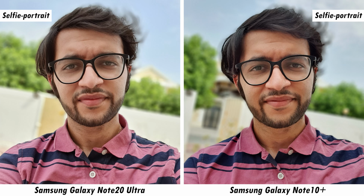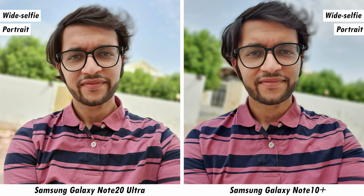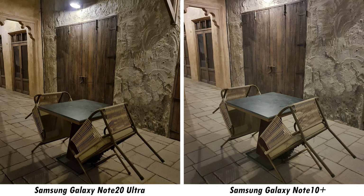This difference in processing also comes through with the front-facing camera, despite them being exactly the same on paper. With portrait selfies, edge detection is similar, which is not surprising to see. This is a look at wide selfies, and if anything, there's a bit more sharpness to the Note 20 Ultra's image sample. You can also take wide portrait selfies here, but edge detection, given my lockdown look, isn't that impressive on either smartphone. We've seen quite a few day samples, so let's now move on to some night ones.